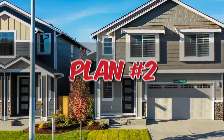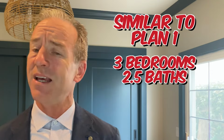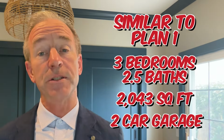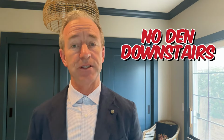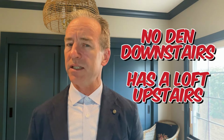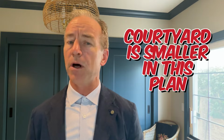Next is Plan 2. Now, there is no model available to view for Plan 2. It is actually similar to Plan 1 with, again, 3 bedrooms, 2.5 baths, and 2,043 square feet with a 2-car garage. Now, the difference between this plan and Plan 1 is there is no den downstairs, but it has a loft upstairs. The other difference that I could see is that the courtyard is smaller on this plan. There is no pricing available on this plan since it is not included in the first phase.